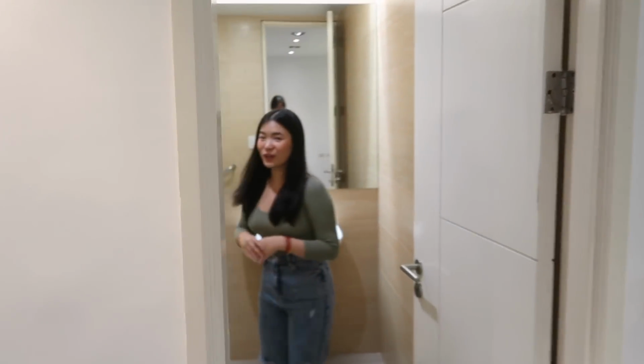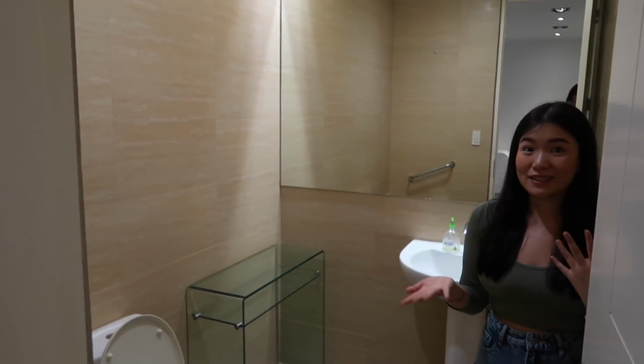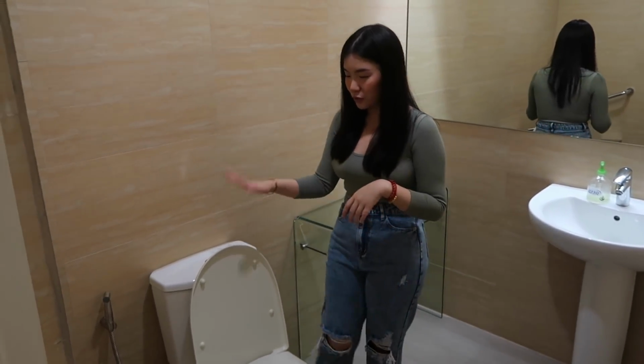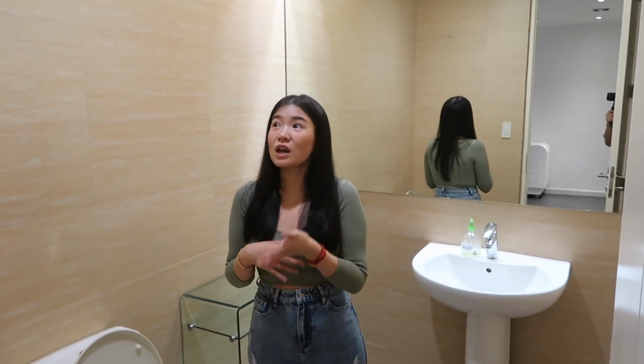Come in, pasok kayo. So, yeah, guys, I love the powder room kasi I can take selfies and we can all take selfies. So, meron my acrylic table stand over here, super, super love. And then, of course, the toilet and the sink. It's a basic powder room, but it's really, really nice naman.